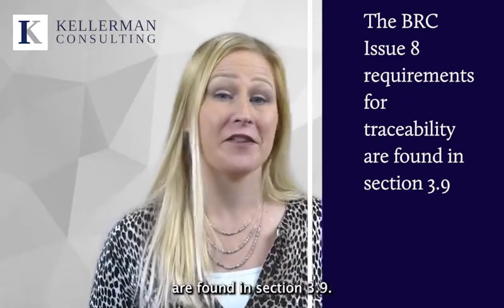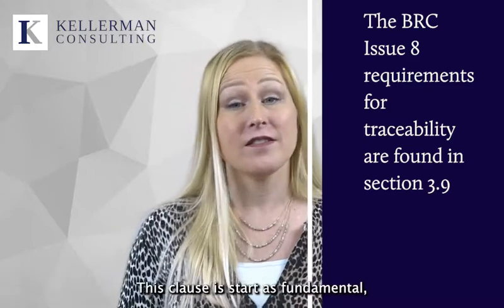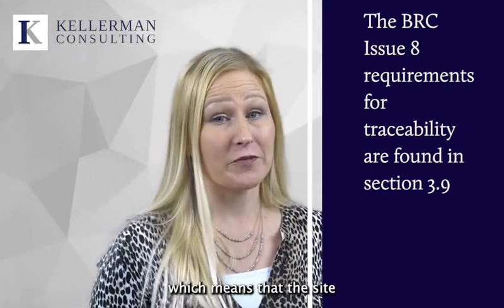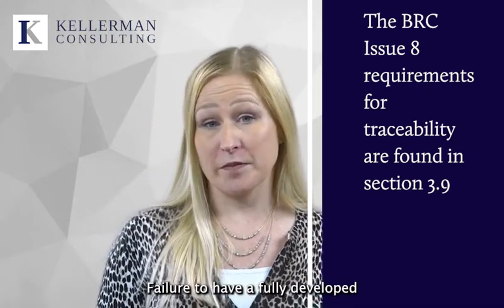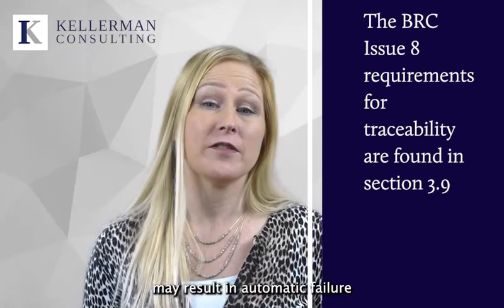The BRC Issue 8 requirements for traceability are found in Section 3.9. This clause is starred as fundamental, which means that the site must have a fully developed program in place. Failure to have a fully developed traceability program may result in automatic failure of the BRC audit.